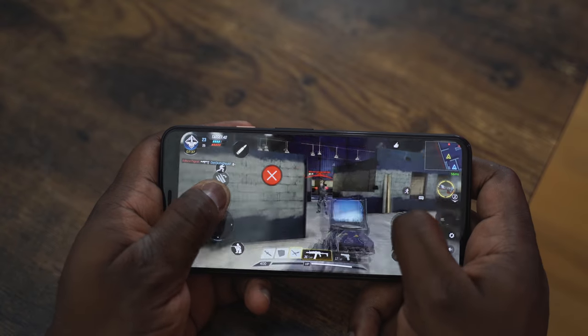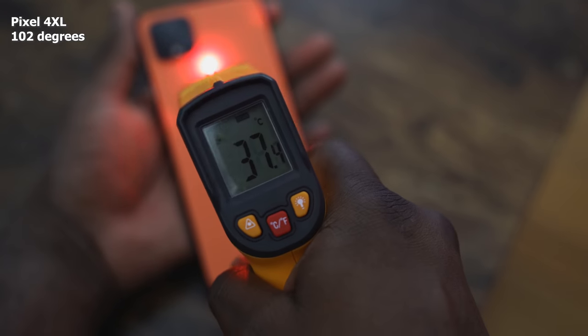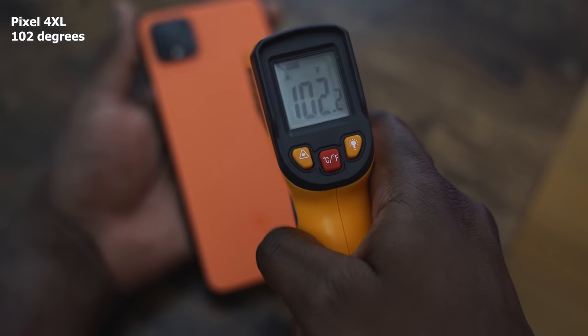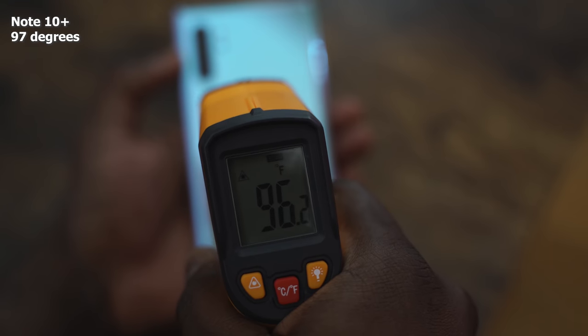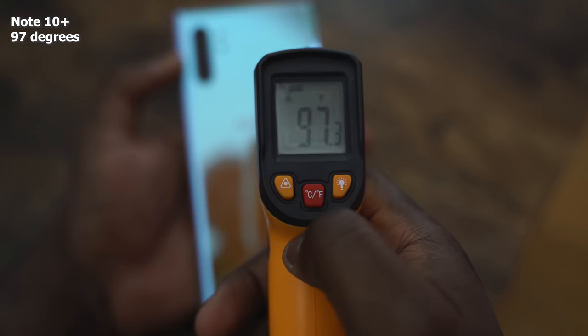So gaming on both devices is really solid. There were no frame rate drops with Call of Duty Mobile. And again, this is a game that's been well optimized. But in terms of temperatures, the Pixel 4 XL went up to about 102 degrees. So it runs rather warm, or hot actually, if you will. It doesn't have any special cooling like the Galaxy Note 10 Plus, which ran at about 97 degrees or so in terms of temp. So the Galaxy Note 10 Plus has an advantage there when it comes to temperatures on the device.